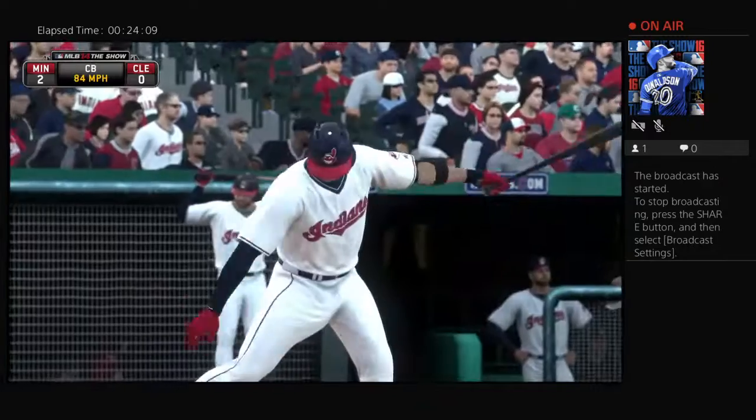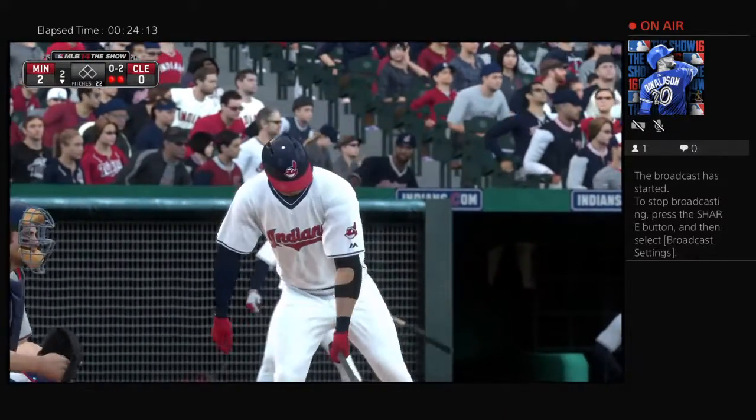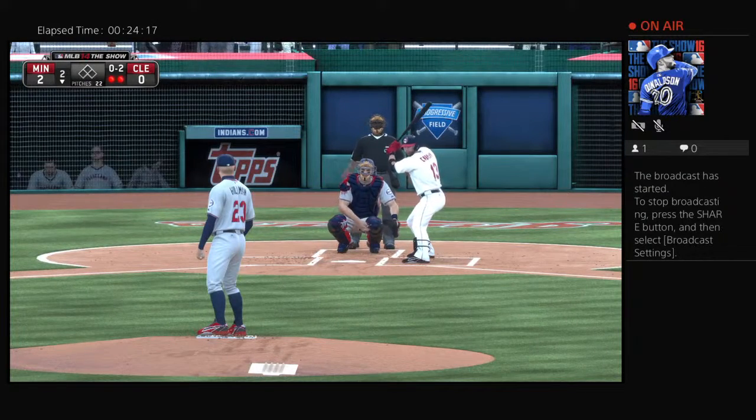And now a swing and a miss by Cabrera as he falls behind, no balls and 2 strikes. And he's really going to have to fight now. You've got to take a little bit out of your swing and find a way to put this ball in play.